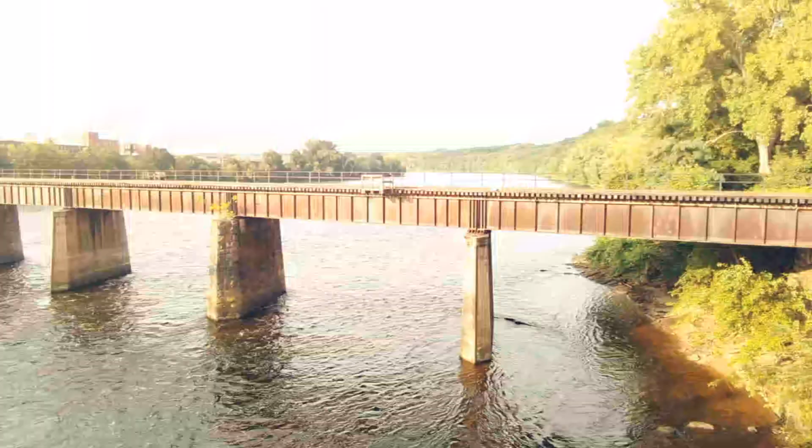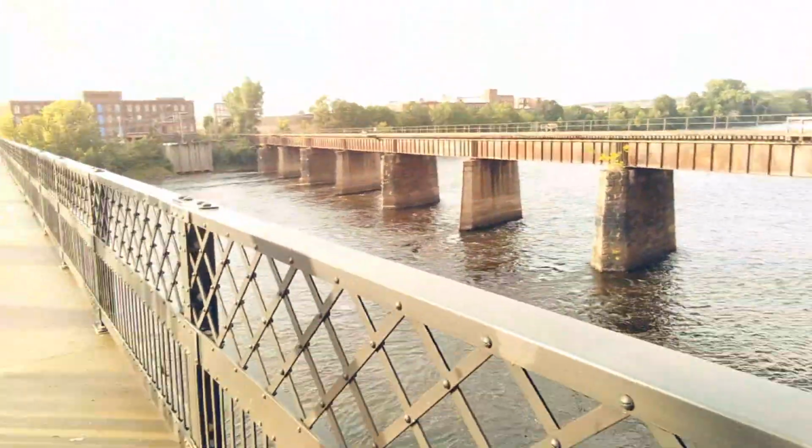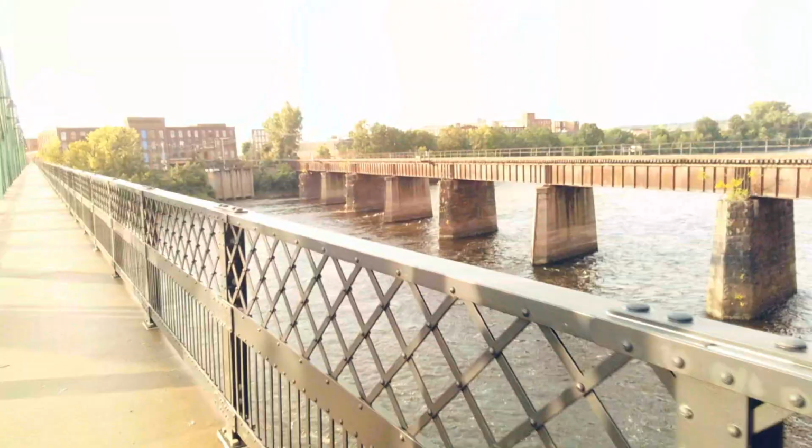The reason is that floods have damaged it significantly through the years, and they wanted to stabilize it even more with these beautiful buttresses augmented by the more modern ones.